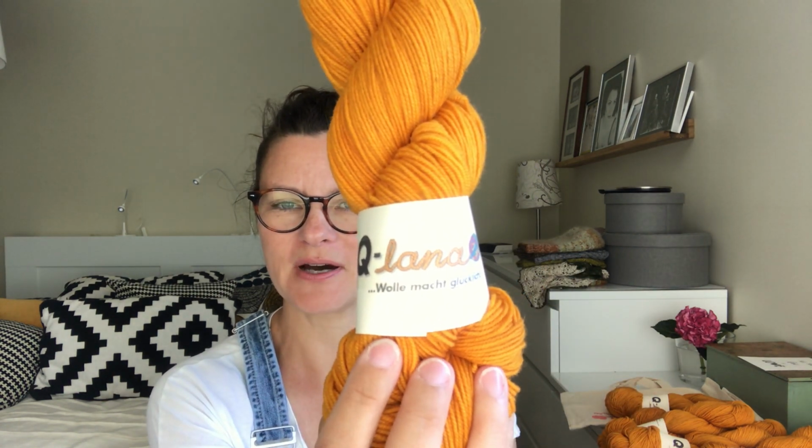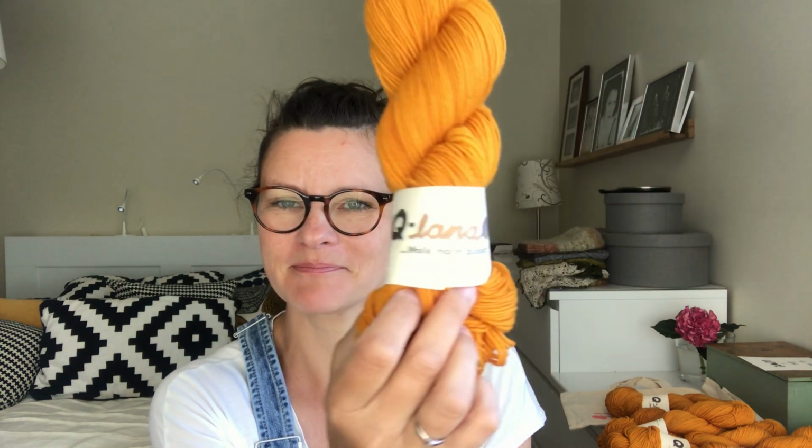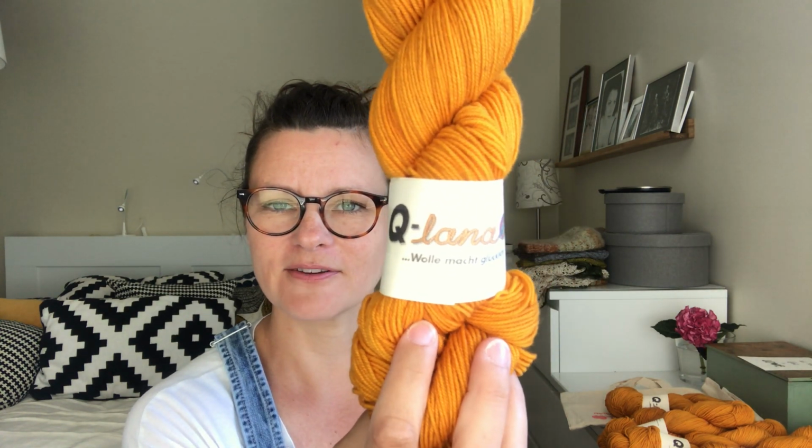Her label says "Wolle macht glücklich." I have studied some German in school. I have learned a little German, and I know that it says that wool makes happy. Wolle macht glücklich. But I don't know that much German that I could speak it. It's Deutsch in German and Saksa in Finnish, the language, German. So I love the label, Wolle macht glücklich. It really does. When I opened the package, I was really happy to see all the yarns.